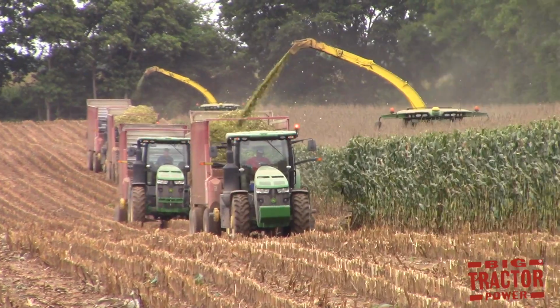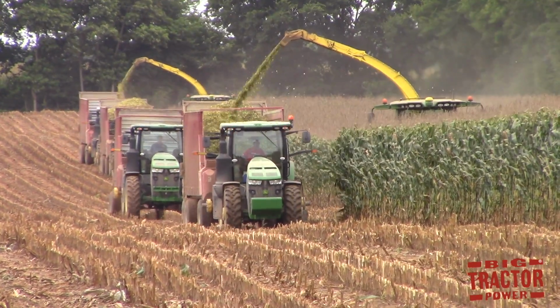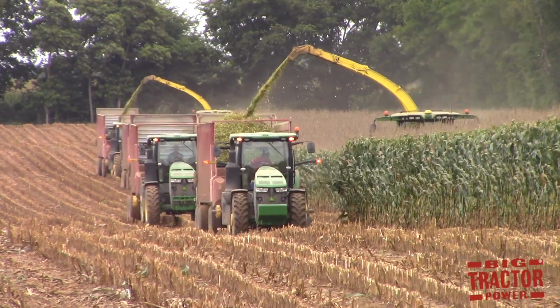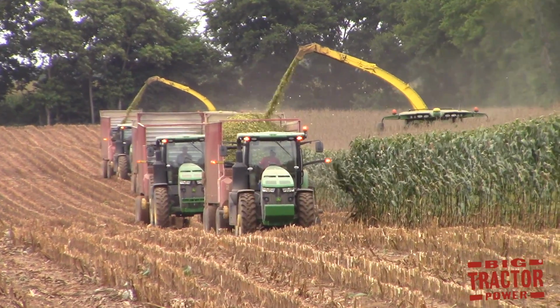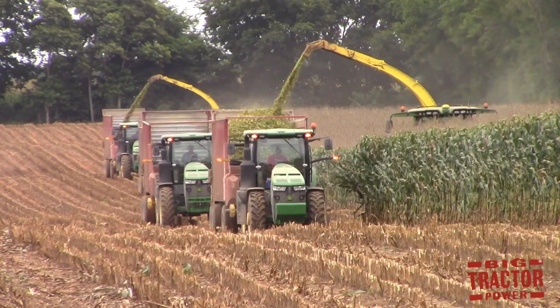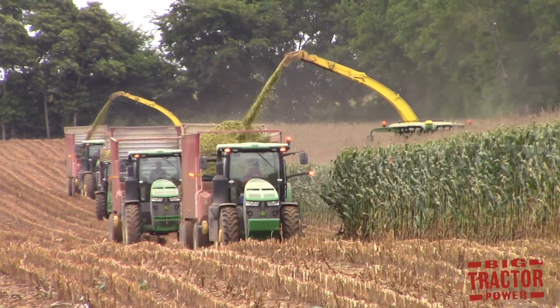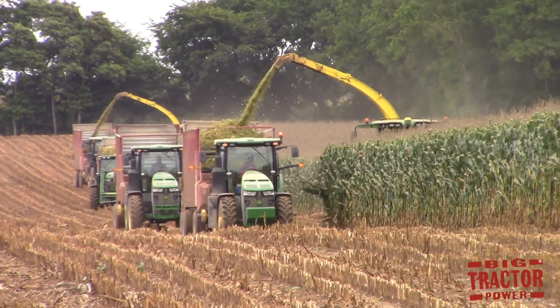I hope that you've enjoyed seeing and hearing and learning about this big 616 horsepower John Deere 8600 forage harvester on this western Kentucky farm and all the other machinery that it works with to bring two crops in 1 year out of one field on this dairy farm.